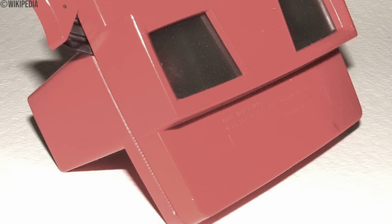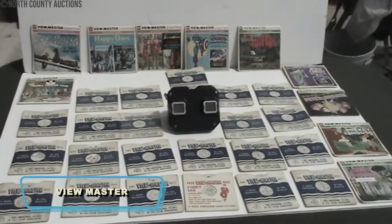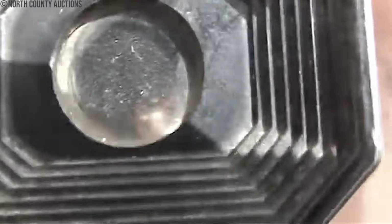Ever wanted to see the world without leaving your couch? That's where the Viewmaster came in. Invented in the 1930s, this little gadget lets people click through scenic views like the Grand Canyon.